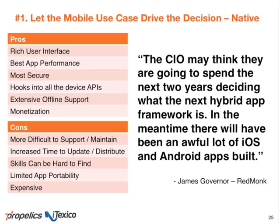The cons that folks cite about native is that it's more difficult to support and maintain. You have to create updates for each of your native apps on different platforms, on iOS, Android, Windows, BlackBerry, update them separately, and submit them to app stores. It takes more time to update and then distribute them out.